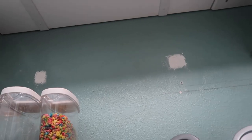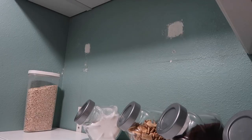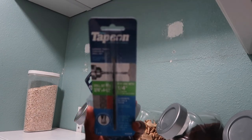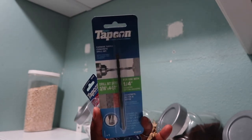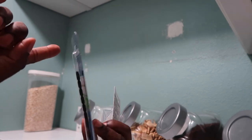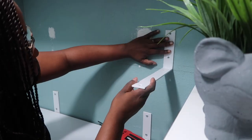I can't paint these right now. I have to sand those down. But I can't paint them right now because I don't have the paint color. We could do that later at some point. But I need this bracket up. The two items I'm going to be using, and I'm going to be ghetto about this because I don't feel like fixing the camera again, is this Tapcon drill bit. In order to drill inside of cement, you need a drill bit made for cement. And then I got Mason screws.